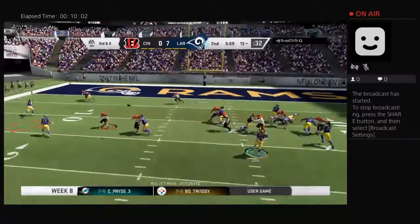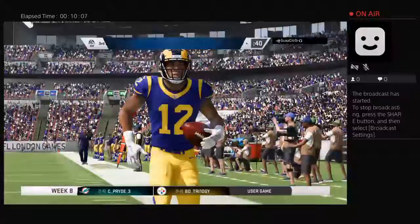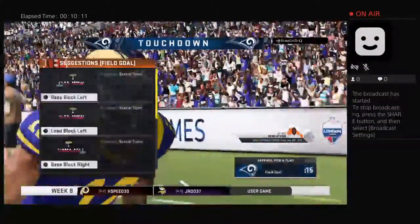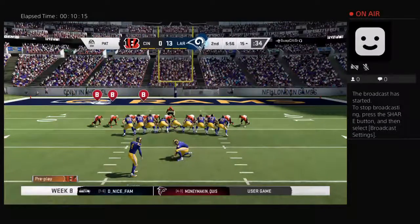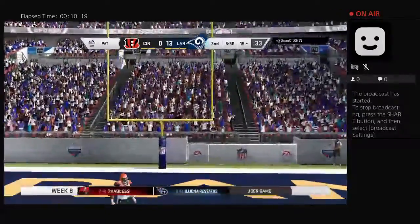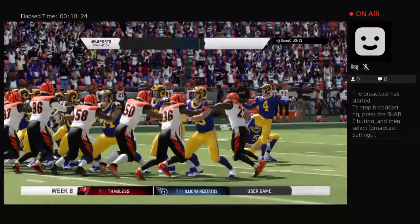It's caught left side by Cooks. And he'll get into the end zone. Touchdown, Rams. Brandon Cooks, his 5th touchdown now on the year. And the Rams tack on to their advantage. Zerline good with a PAT. And that'll make the score 14-0.